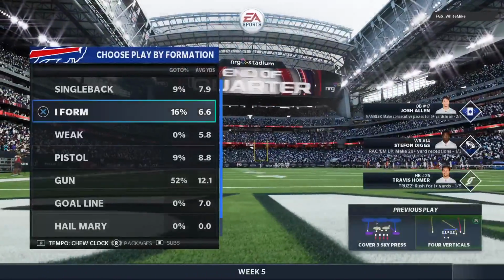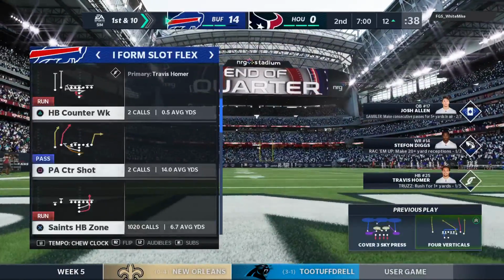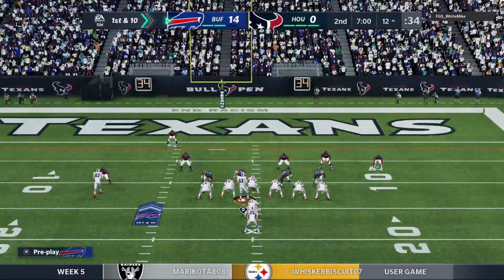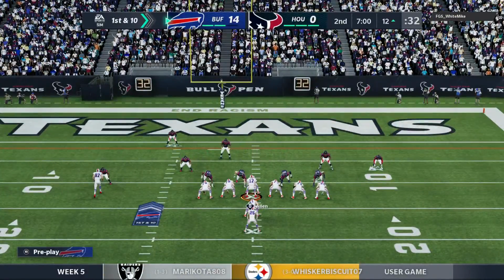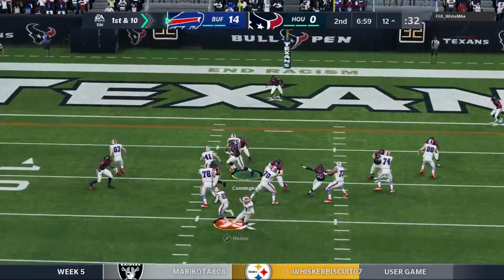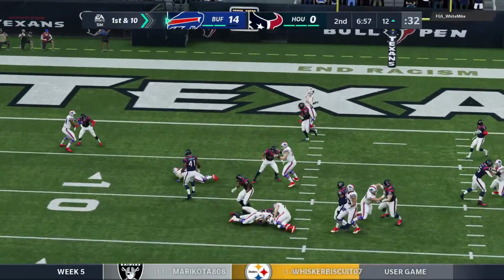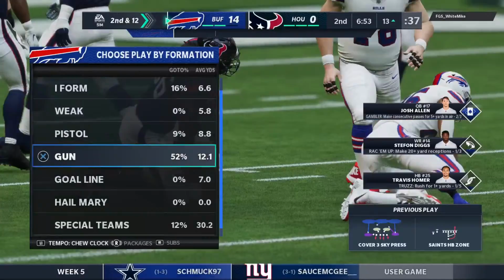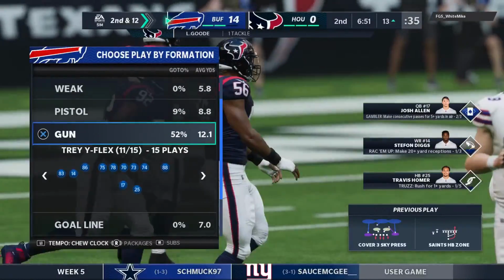The score. This is the NFL on EA Sports. 14, Texans nothing. Going on the ground with Homer, and that'll hurt the average a bit as this time they're able to get him behind the line. 2 yards the loss, 2nd and 12.